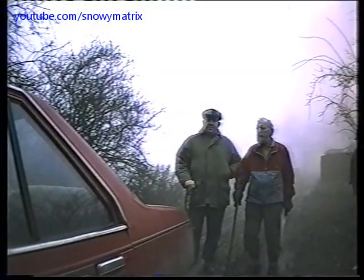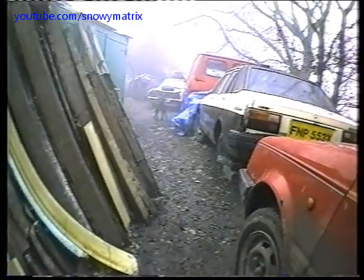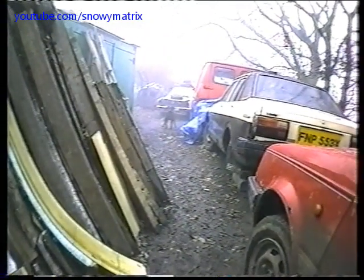Right, where were we? Obstruction 4, wrecked cars across the footpath. 5, a mean-looking dog waiting to ambush unwary walkers. Obviously they've done it to block the path. There's no question about that.